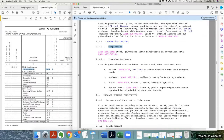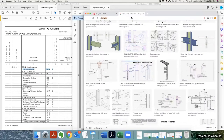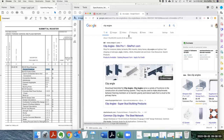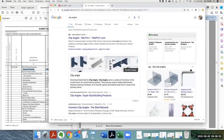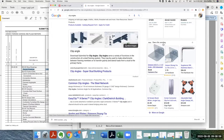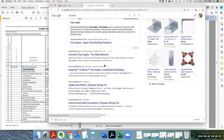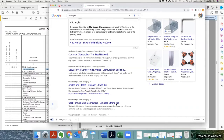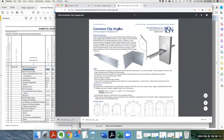Right? So now, let's just, you and I, as an example, walk through and I'll show you. Let's just pull up, let's type in clip angles. Just search clip angles. And what do you see on the screen here? Look, you see these angles? Clip angle. There you go. That's a clip angle. Clip angles and steel. It gives me paperwork on it. All right. Now, here's a clip angle, right, Brandon?